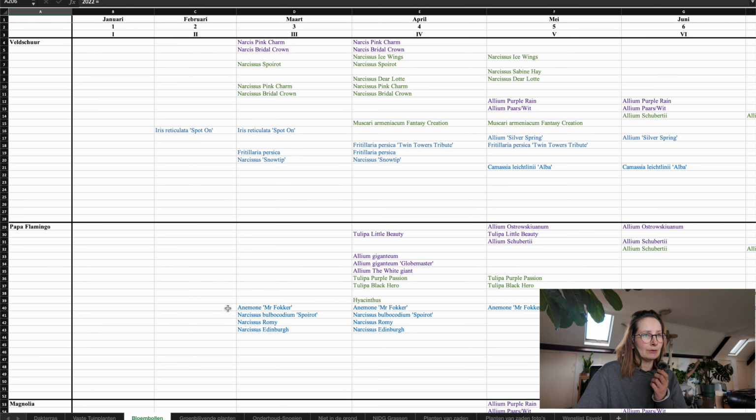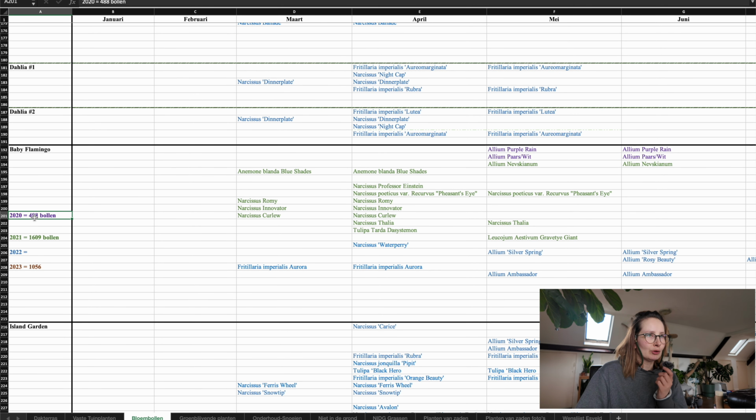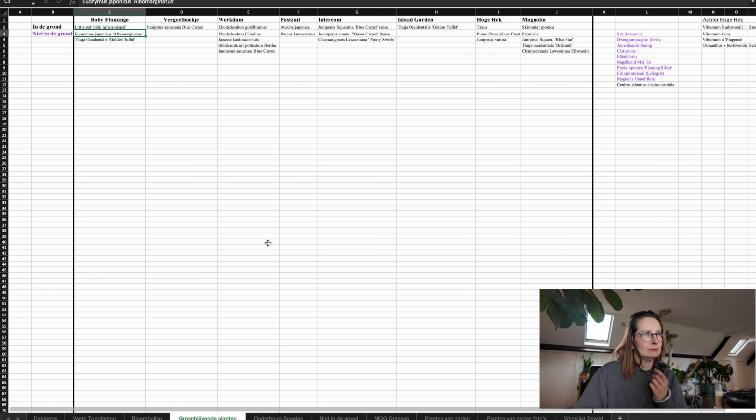This is the sheet for all the bulbs. The colors mean in what year they were planted. I have no idea what color is what, so let me check. So the dark purple is 2020. 2021 was green. 2022 is blue. And 2023, so last year, is orange, brown, copper. So yeah, that's this sheet.